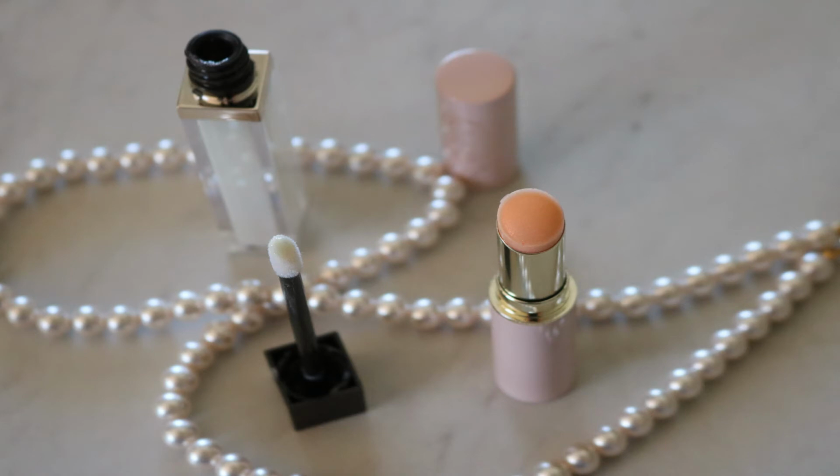Again, it has the same vanilla scent to it, just a sweet vanilla. And that is so exciting to have. And I think that's it.